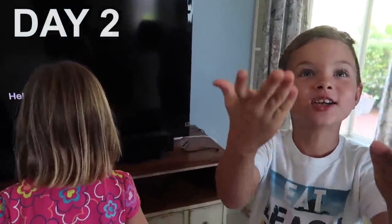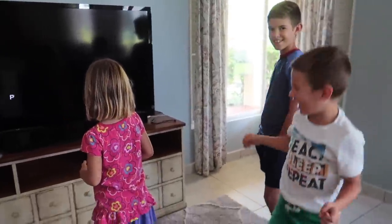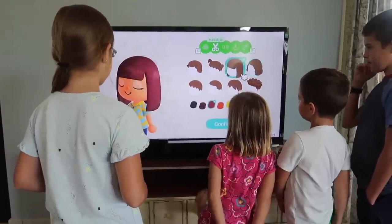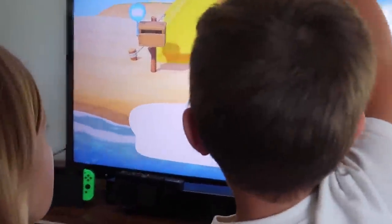Can we all visit your tent? Yeah, and you're gonna build your own tent. We love that everyone in our family, all seven of us, can be our own little character, our own resident on the island, and create our own space. We get to decorate it and beautify it and make it our own. All right, Caleb set his up right on the beach.